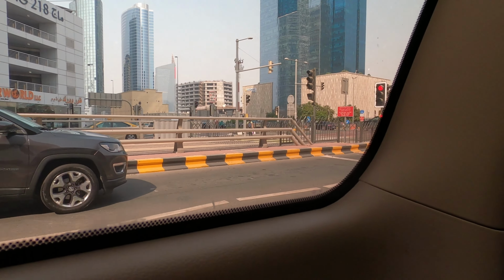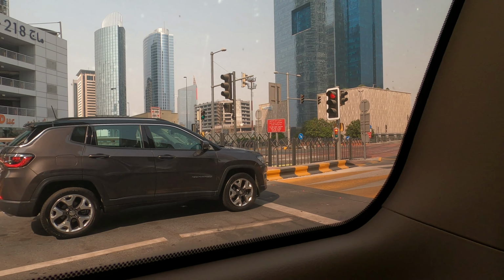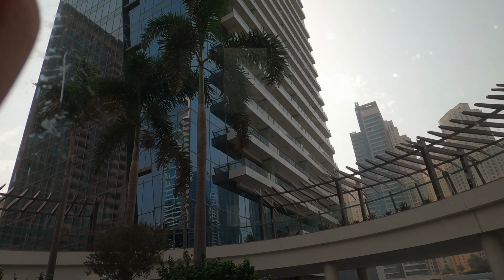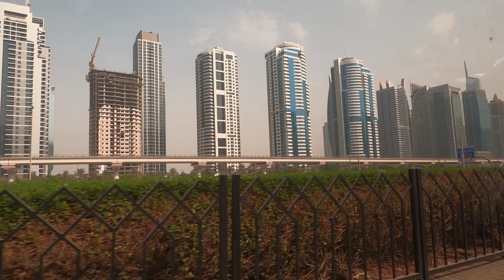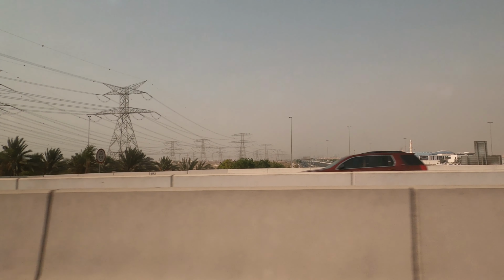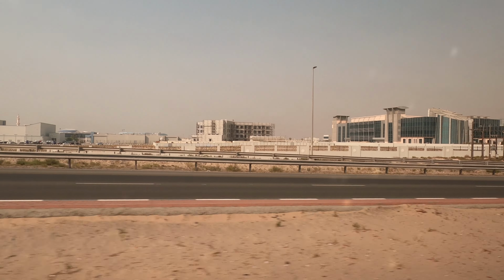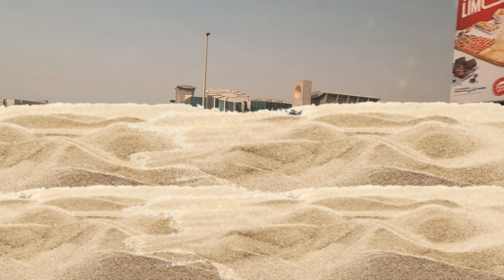And at 3 p.m. they came to pick us up at our apartment. We shared the trip with other people, but that doesn't matter, you can still have a lot of fun. I wonder where all this electricity goes. Also, everywhere where there are no skyscrapers or roads, there is just desert with sand and sand and sand and sand.